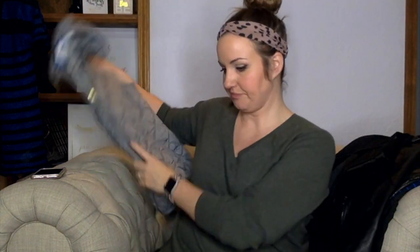This one I did buy for myself. Again, not a brand I source, but a brand that I wear. And this is an Old Navy vest. I am all about vests this season. I actually might wear this today. Cute.